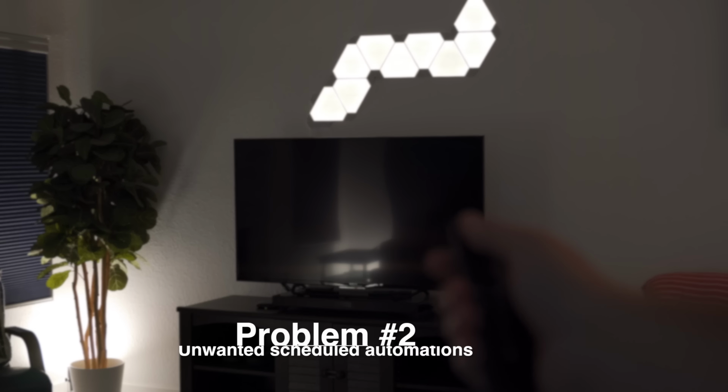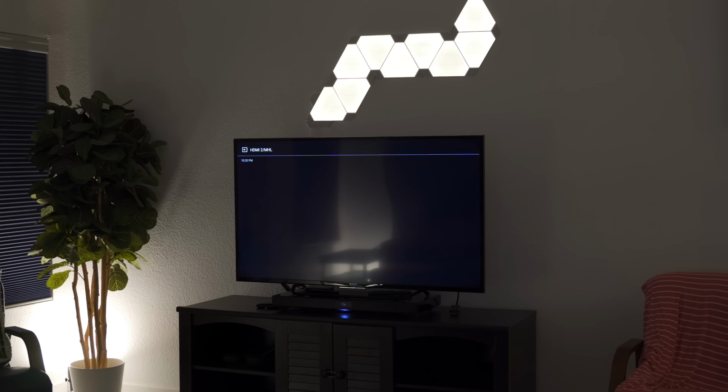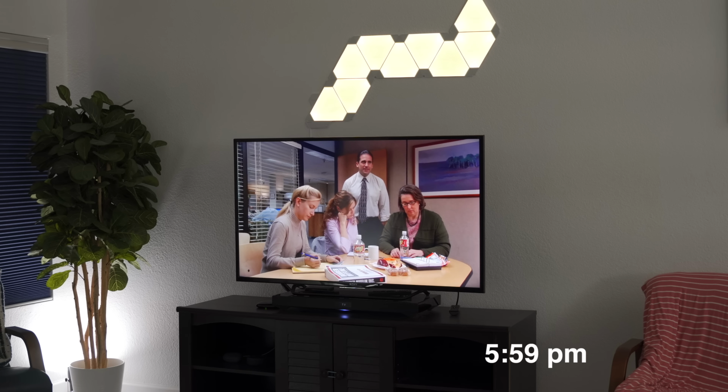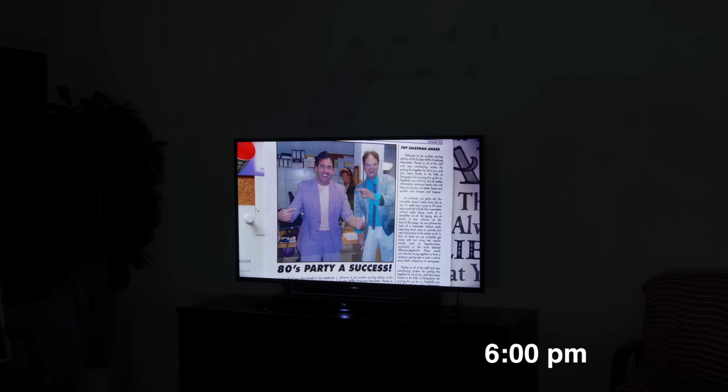Another thing you can do with your voice assistants is have it help you skip automations. Say you have an automation that runs every single day at the same time, occasionally you may want to skip it. For example, my family room lights dim when the TV turns on after 6 p.m. But if it becomes 6 p.m. and the TV's already on, then the lights will still dim. And this can be a little distracting.